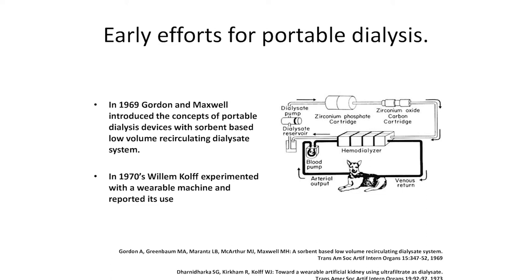So they used zirconium and some sort of sorbent technology to reuse the water. So instead of wasting the water, it is reused again and again. The blood circuit is going on and the dialysis circuit is going on as well, but the water is reused. Again, this concept was there, but I don't think it got a lot of popularity. The idea was there in some sort of experiment, but died.